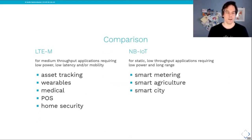In comparison, what we typically see is that LTE-M is very well suited for devices that move around. It supports roaming out of the box, and it's also suitable if you have quite frequent interaction with the device, meaning sending a lot of data to the device or updating the firmware regularly. NB-IoT, on the other hand, is extremely power efficient.